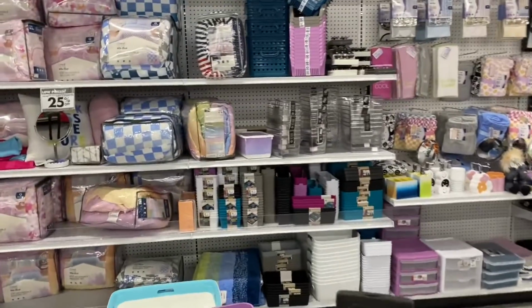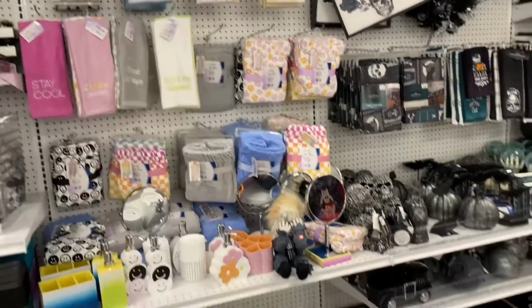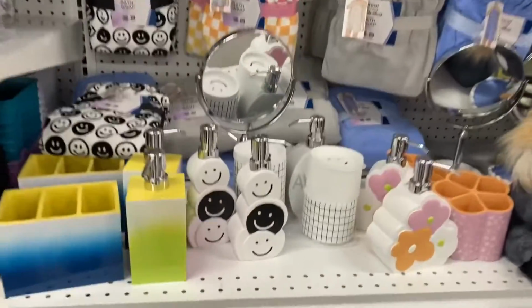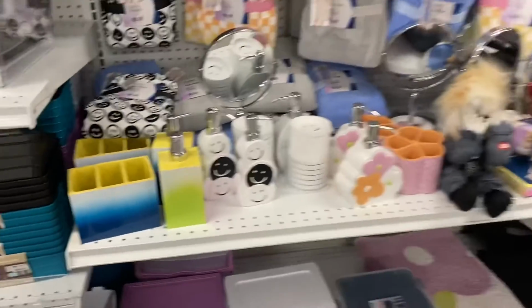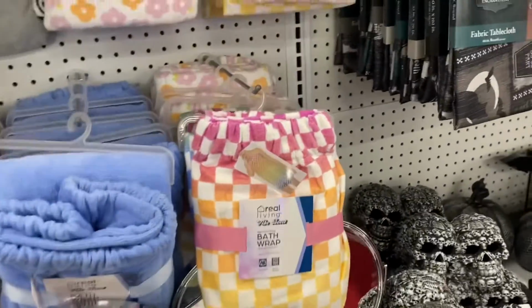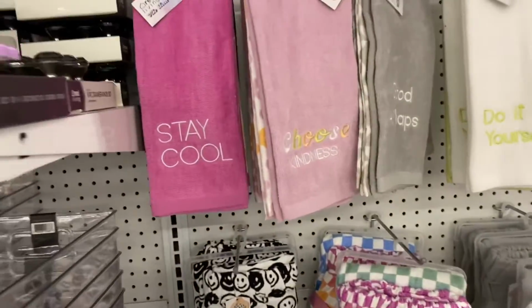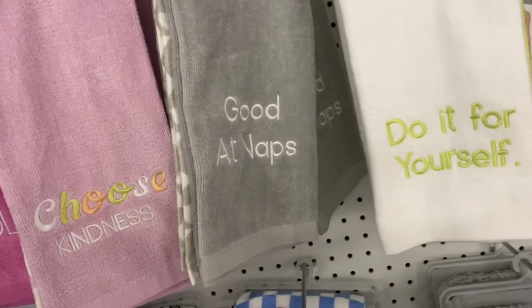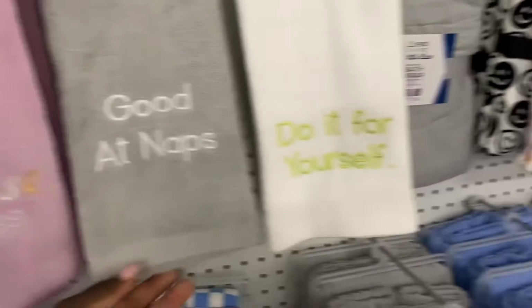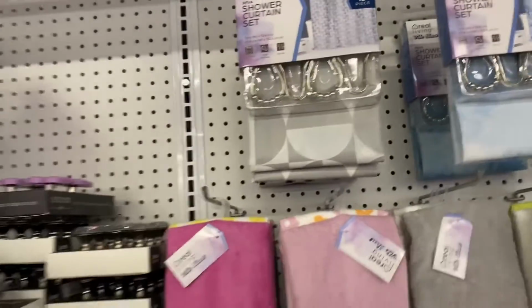And then we have comforters. Everything girly. Comforters. Towels. Little soap dispensers. Toothbrush holders. Flower. This is so cute. Stuff. A bath wrap. That's really cute too as well. I would get that one. Then I have the Stay Cool, Choose Kindness, Good Vibes, Good at Naps, Do It for Yourself. More shower curtains up here.